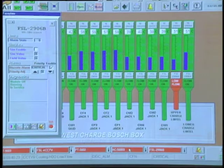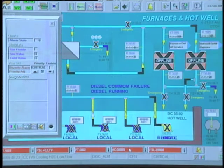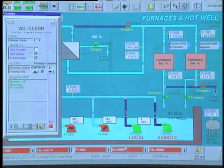The MMI change, any type of MMI changes that an operator or a maintenance technician might ask me to do is fairly straightforward, fairly easy. It could be done within 5 to 10 minutes, depending on what they needed.